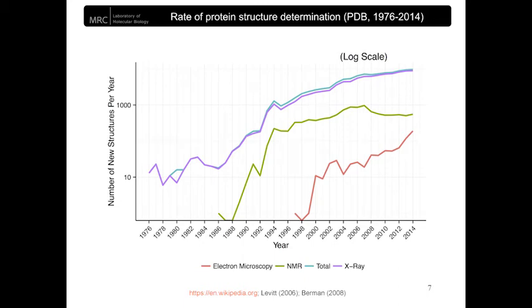The rate of structure determination increased dramatically in the last 30 years, notably because of advances in molecular biology, IT, and software developments, and also the introduction of robotics for high-throughput crystallization. The PDB now holds over 120,000 coordinate sets, a vast majority of which resulted from X-ray crystallography. This is shown on the graph here, with rates of structure deposition in the PDB according to different techniques.